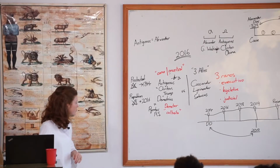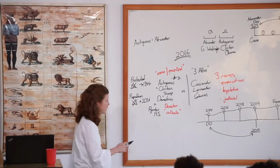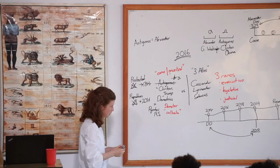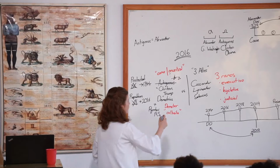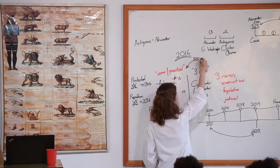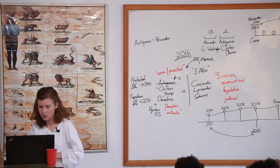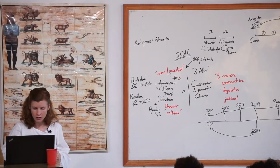So in this battle, this history, you see these three allies. They win against Antigonus. He is killed. And what do they use to defeat him? Elephants. 500 war elephants. Elephants decided this battle. They were a new mode of warfare.